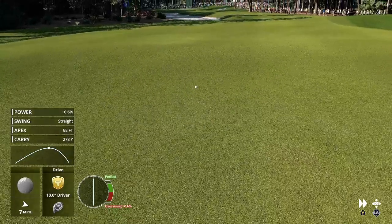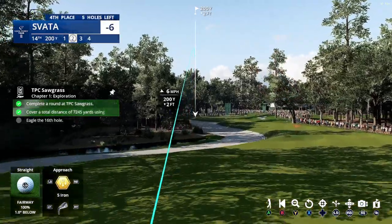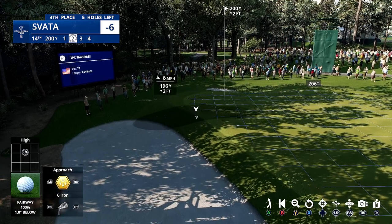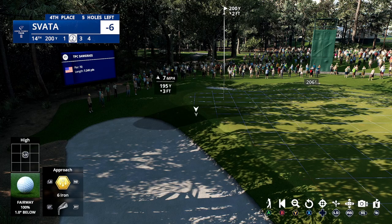Looking for a strong finishing kick here on this Friday to get set up for the weekend, and that, another good drive here. Frank, there's a lot to factor in on this approach at the 14th. You can favor the right side of this green and sort of allow the contours of the green just to move that ball to the left.